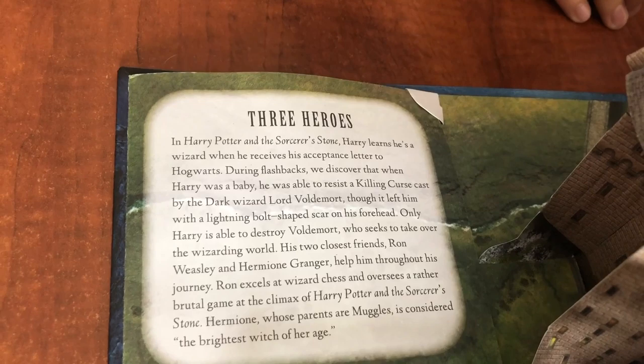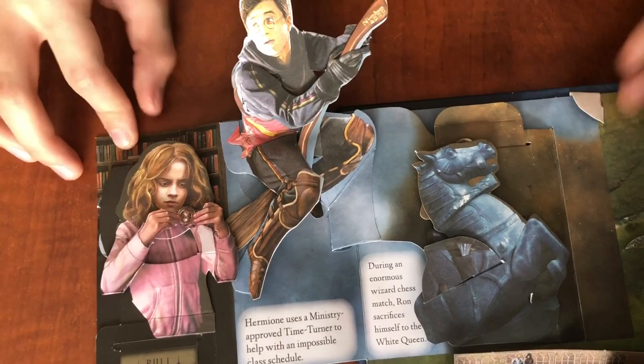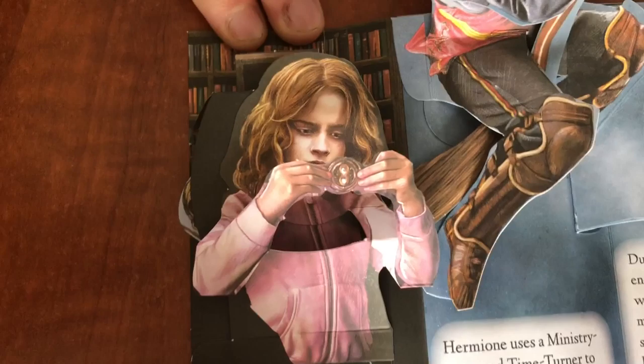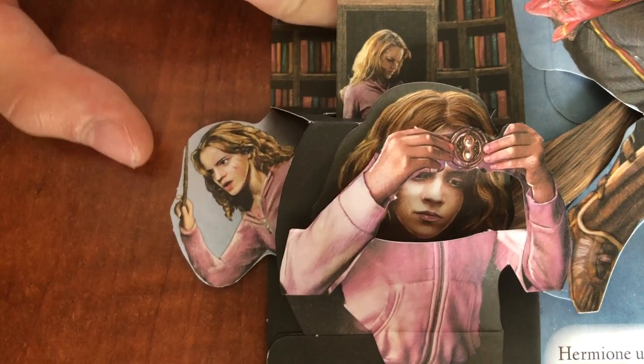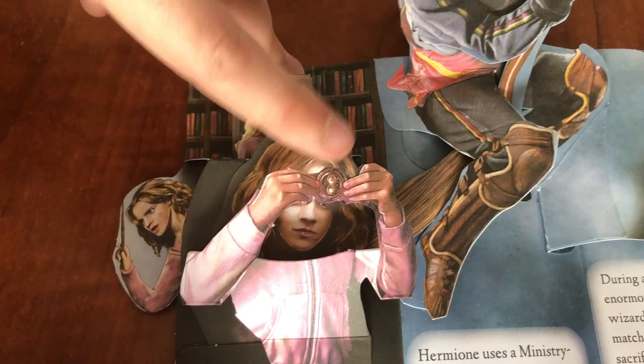Then there's this. Oh, another pop-up book. Then there's this, which you can pull. So that's Hermione Jean Granger. Then her. And that's the Time Turner, which I actually have upstairs. Dang, I should have brought that down.